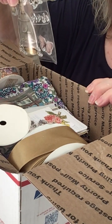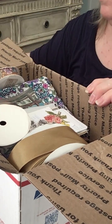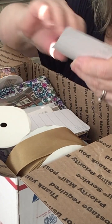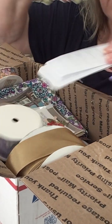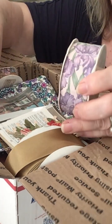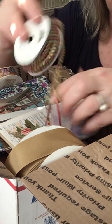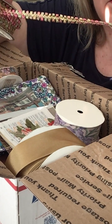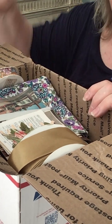Oh, and look at her. She's cute. Let's see, we've got some little cutouts. Some little pieces of whatnot. I'll lay it all out on the table after. Some ribbon I don't have. This is very cool. I've never seen ribbon like that. Look at that. It's kind of thick too. I have an idea already what I could use that for.